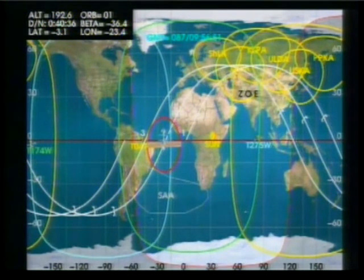Guys, we are approaching the moment when we need to observe the transfer of the antenna from position 2 to position 1. Leroy will translate now. Understood. In process, in work.